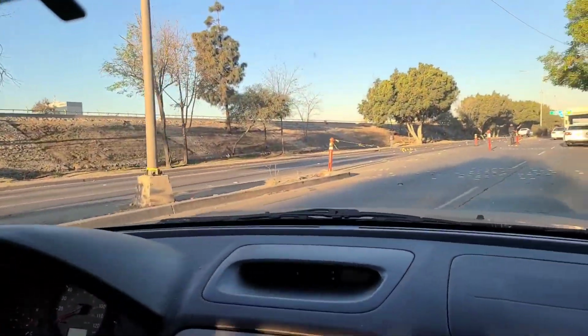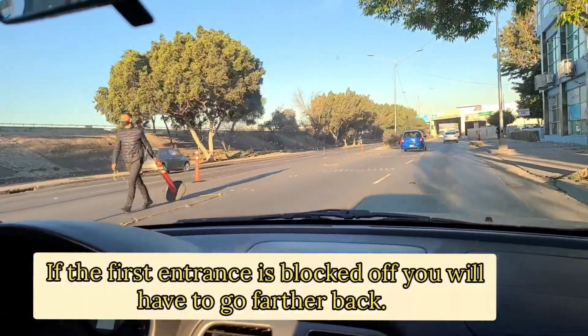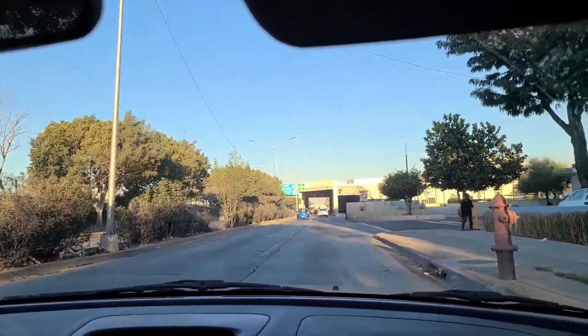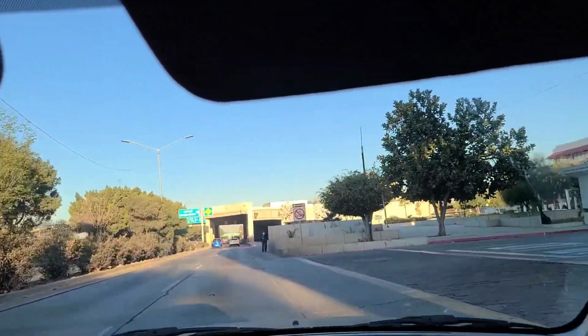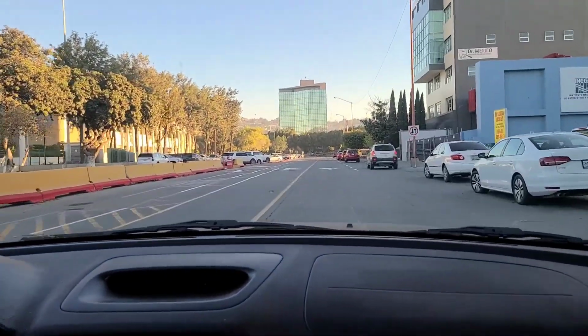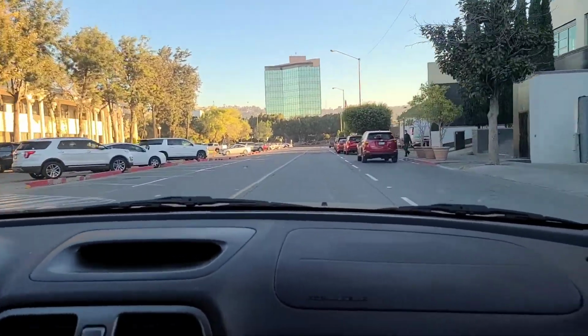Okay, we tried to take our shortcut, but our shortcut got blocked off. So we are going to go farther, so go right here. Yep. And it's blocked off over there too, I can tell already. Go around the municipal building. And we're gonna go to the hospital one. So that first shortcut got blocked off for us.